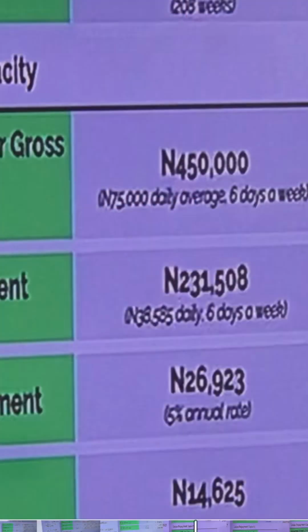It was estimated that the driver would pay 230, I'll put that figure on the screen, weekly, which amounts to over 40,000 naira a day. You also have to pay 26,000 naira for insurance weekly, and 14,000 and some naira for charging every week. When I did the calculation, the total sum you are expected to pay over the course of those 4 years is about 52 million naira. Yes, 52 million naira, you heard me right.